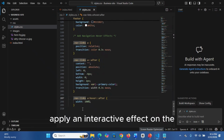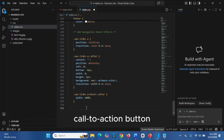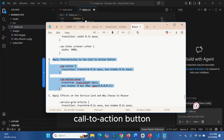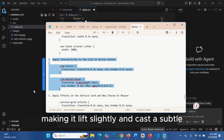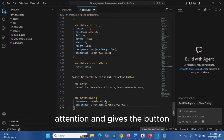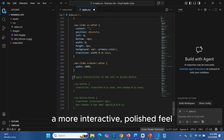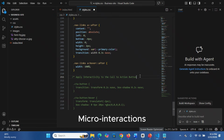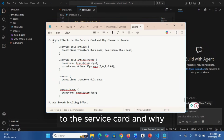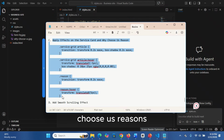Next, let's apply an interactive effect on the call to action button. Copy and paste the CSS. This code adds a smooth hover effect to the call to action button, making it lift slightly and cast a subtle shadow, which draws attention and gives the button a more interactive, polished feel. Micro-interactions provide feedback and make interfaces feel responsive. Similarly, add this CSS to add interactivity to the service cards and Why Choose Us reasons.